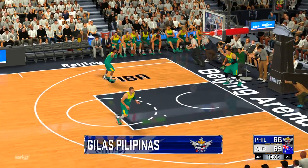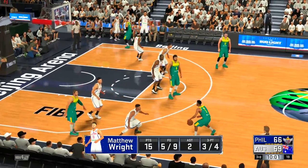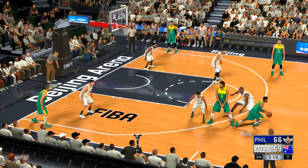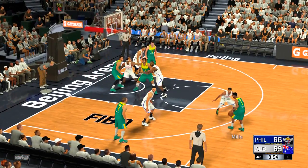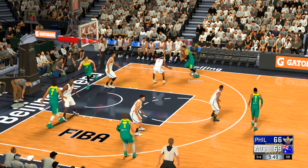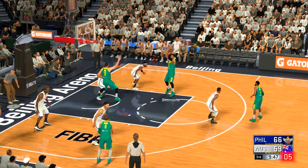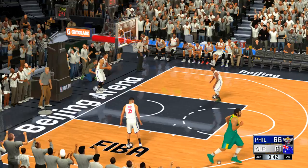A little bit of a defensive breakdown there. He's not the guy you want to leave open on the perimeter. You've got to stay attached to him. Now here's Mills. The feed to Simmons. Down to 5 on the shot clock. Good on the 13-footer. Simmons got 6 points.